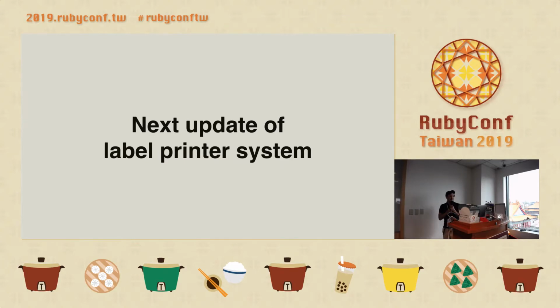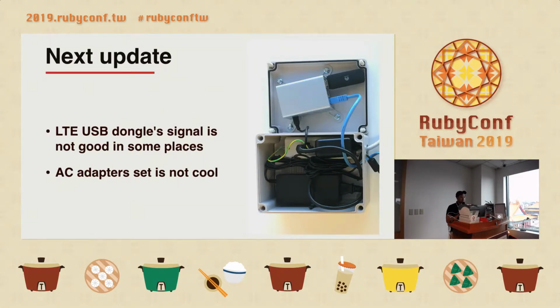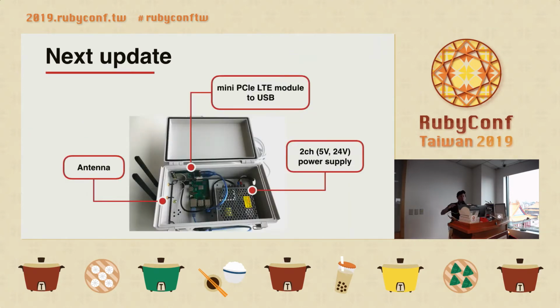This system already works well, but we have a plan to update it. It connects to the IoT network, but in some places the signal is not good enough, so we are planning to change the network module. And I think the AC adapters setup is not cool. Those are here in the box. So we are going to change the AC adapters to solve that problem.